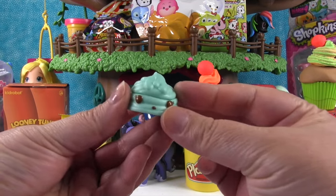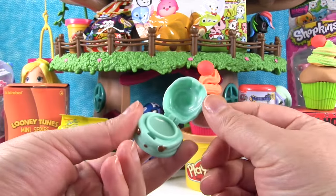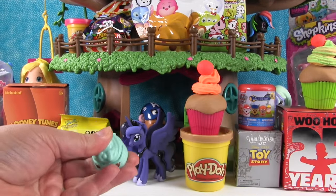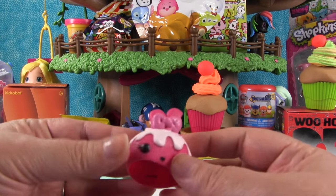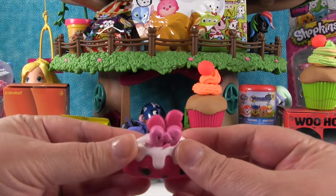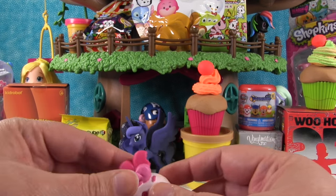These things are scented. Smell good, huh? Oh, that's the mint one. Yummy. And then here's our little num. And you can do lots of fun things with these. They can even be hats for some of your favorite dolls. Yes, they can be, which we have done.